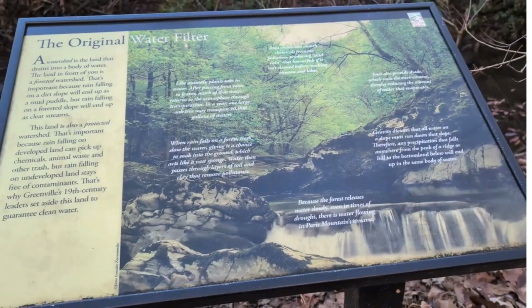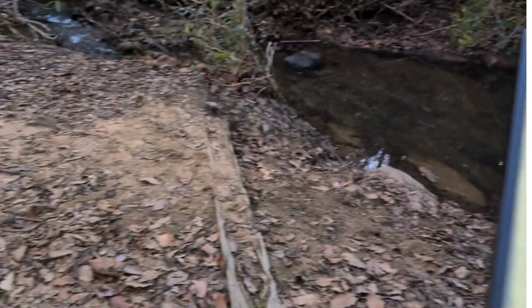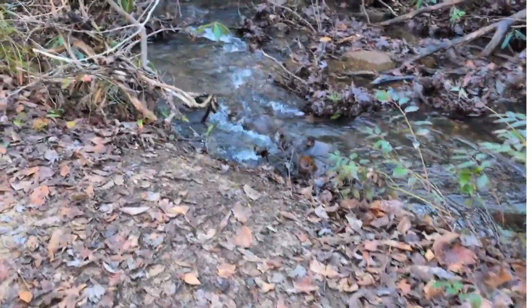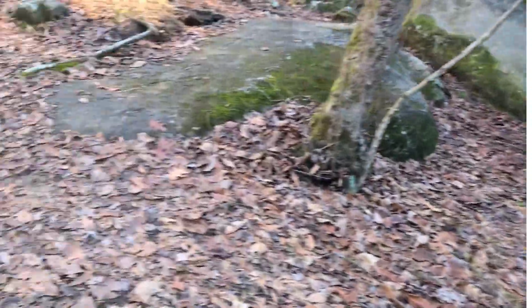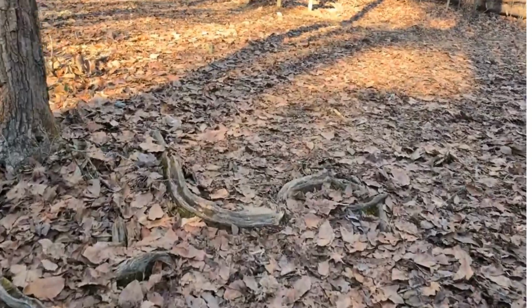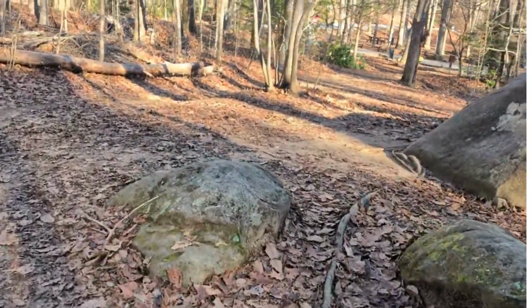I did take a picture. I'll put the picture up. I don't know if you'll be able to see it very clearly. Just talking about natural water filters. Water flowing off the side of mountains, flowing down. Natural water filters. I'm coming up to this parking lot here. I'm gonna take some pictures and then I'm gonna continue on.